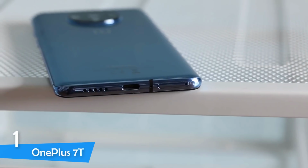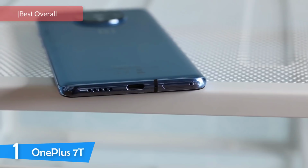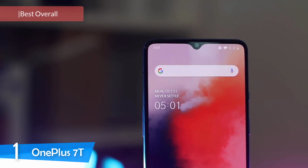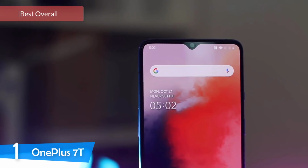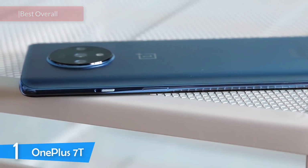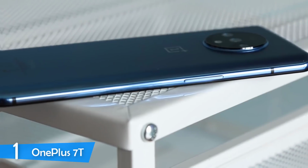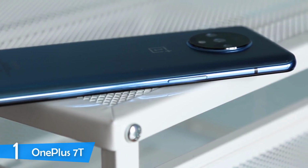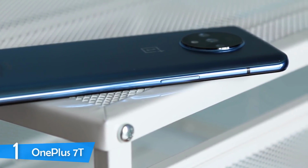And at number 1, it's the OnePlus 7T. One of the best mid-range phones in the market today is the OnePlus 7T. This one has an amazing performance with lots of other great features. It has a nice minimalistic design with great build quality, the cameras of this phone are top-notch and the battery life is also great. Overall it's a nice flagship phone with many great features that won't let you down.